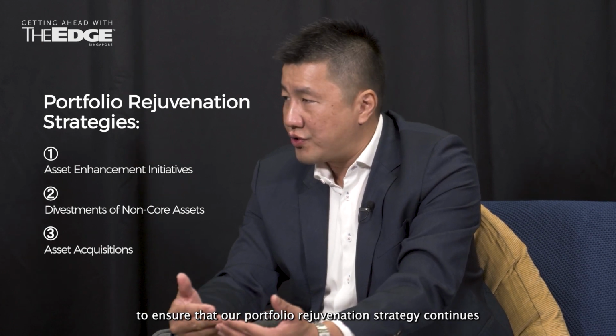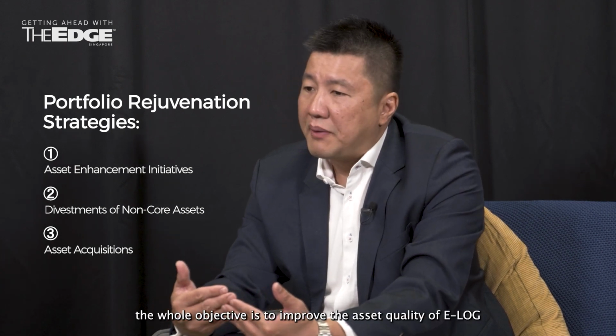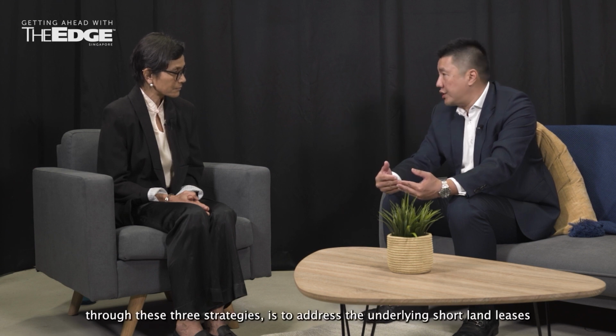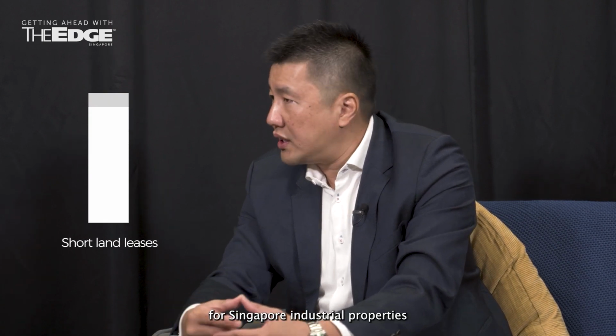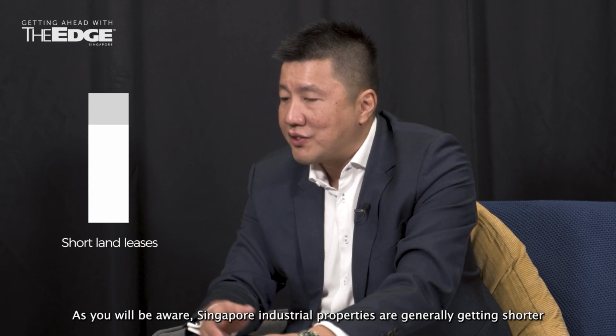These are the 3 ways that we will look to execute to ensure that our portfolio rejuvenation strategy continues, and in the longer term, the whole objective is to improve the asset quality of ELOG. Now, one more important part of why we want to have this portfolio rejuvenation through these three strategies is to address the underlying short land leases for Singapore industrial properties. As you'll be aware, Singapore industrial properties are generally getting shorter.